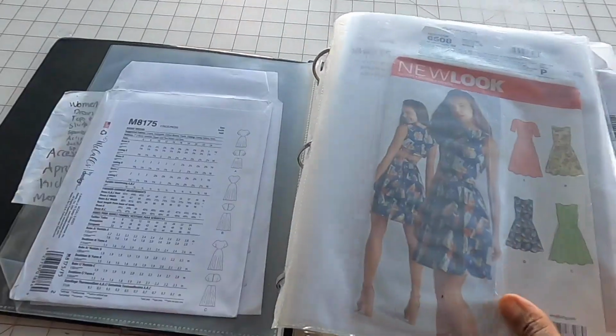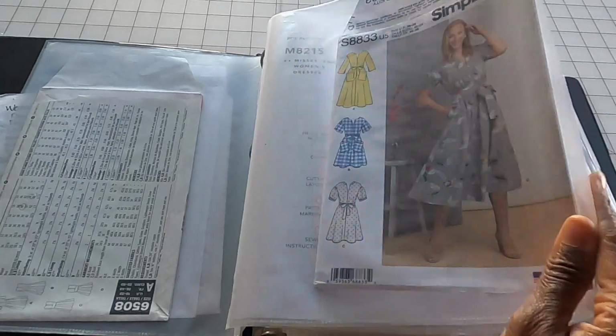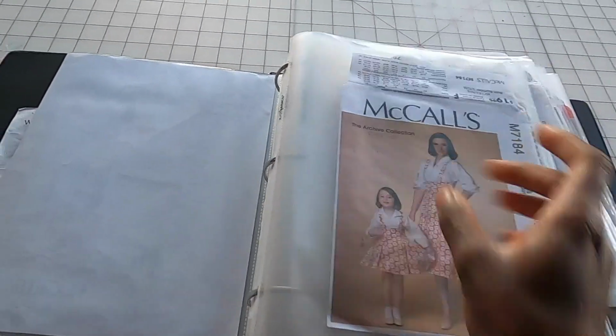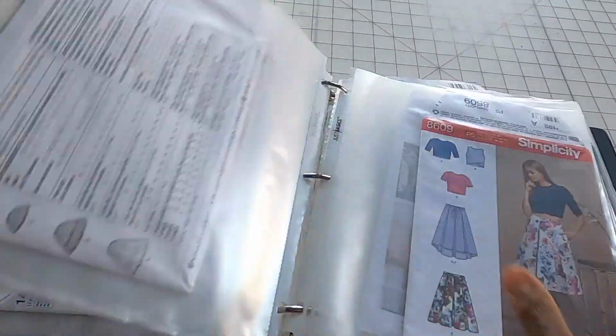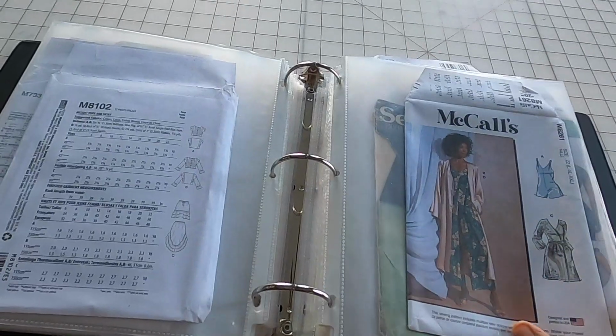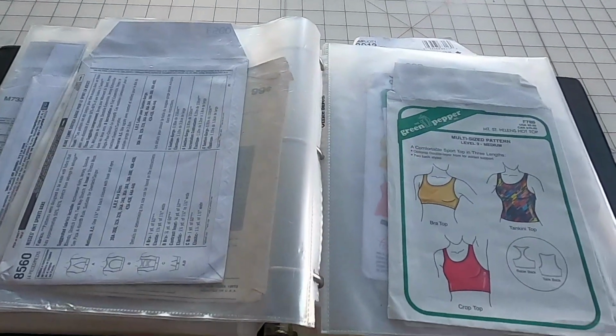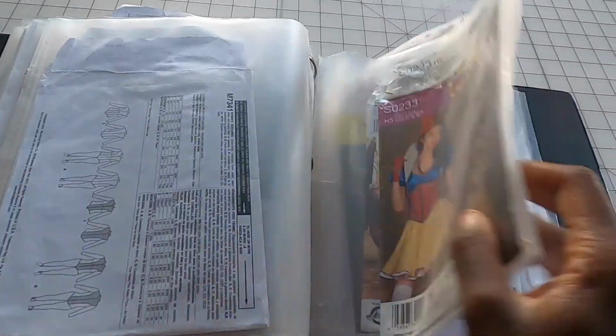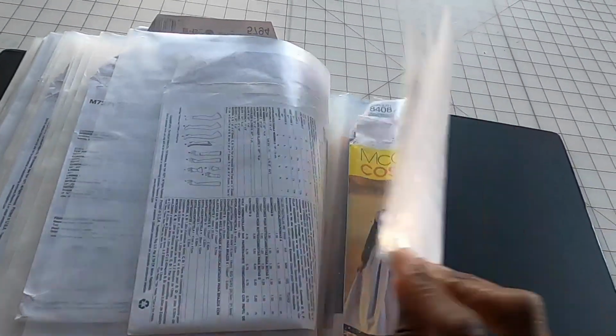But we have all of our patterns in here, or the envelopes are in here. And then I took the numbers on the envelopes and I organized it. I think it's organized the same way that the pattern books are organized in the store. So yeah, costumes are in the back, even though they should be up front.